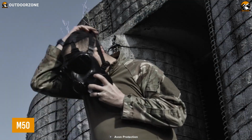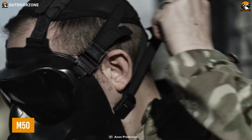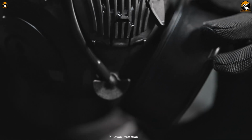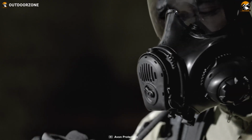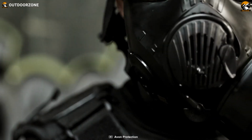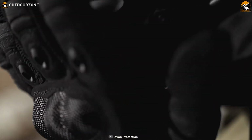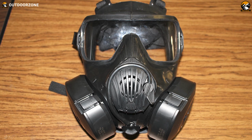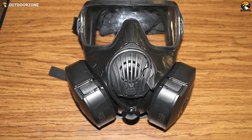Next up, we have the military's choice, M50 Gas Mask. Avon Protection is recognized as a world leader for delivering military gadgets and gear worldwide. A respiratory mask can save the day, more importantly can save your life when stuck in the most suffocating situation. It comes with adjustable harnesses which ensure a perfect fit.